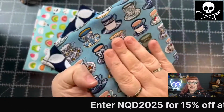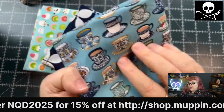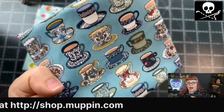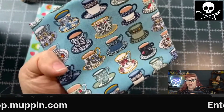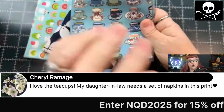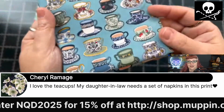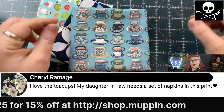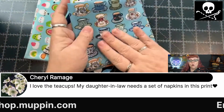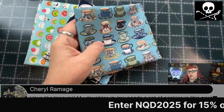Anyway, so we have the teacups. This one is currently in stock. It's in the fabric section, and you can also buy these by the yard as well. I know, Cheryl. I love teacups. My daughter-in-law needs a set of napkins. Yes. Great little print for all kinds of stuff like that. I'm just very, very, very excited. I think this would be a great zipper bag. It would make a great gift for anyone who absolutely loves tea. You can do all kinds of really fun stuff with this one.